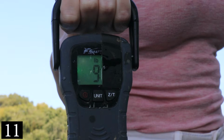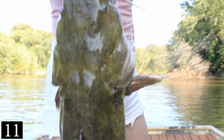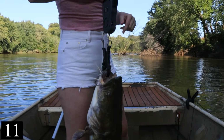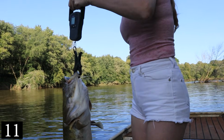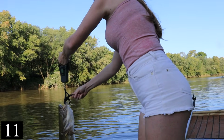We have caught so many 9-pound fish this year, guys. That's a 3-point fish. You got 11 points. You need 2 more. Look at his little catfish mustaches. Right. Catfish mustache. Don't drop my scale. Yeah. Bye.